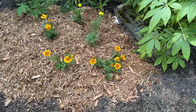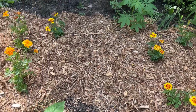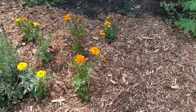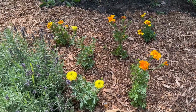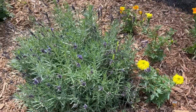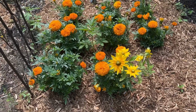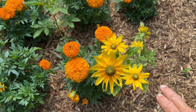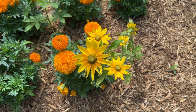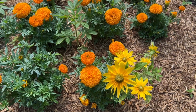Several different types of marigolds planted down in here. Unfortunately, I didn't get my Mexican sunflowers growing earlier this year, so I don't have them this year, but I'll have to try and get them again next year. Here's some lavender and another little grouping of marigolds. And I'm not sure about the name of this. We got them on sale as a group of them, and most of them got eaten by the rabbits, but got a few still remaining.